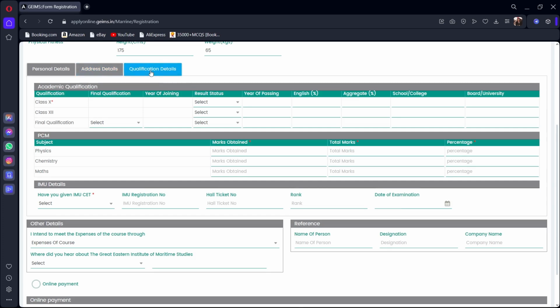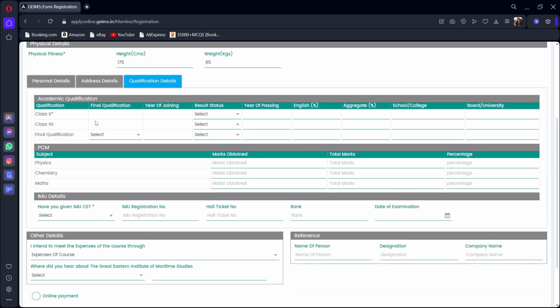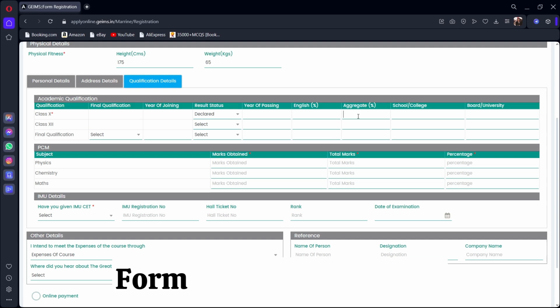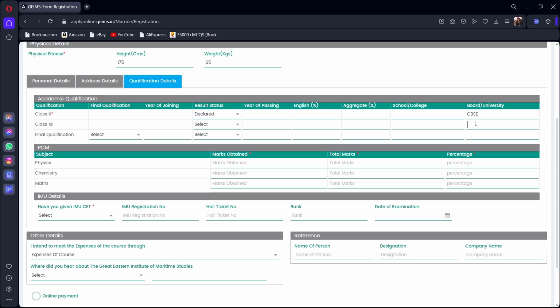No, it's another section. Now, then qualification details. So, standard 10th, standard 12th, sorry, standard 10th, then the year of joining of standard 10th, result declared, year of passing, English, aggregate percentage, name of the school college, and the board name. Okay, so if the board is CBSE, just try to fill the form in caps lock. Okay, CBSE or ICSE, whatever it is, ISC.